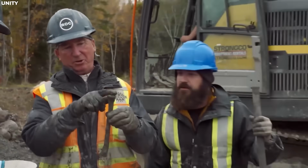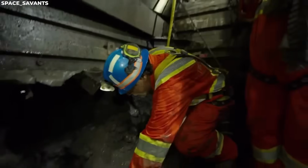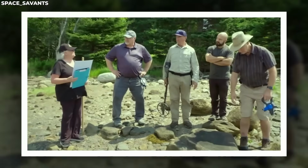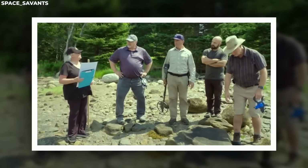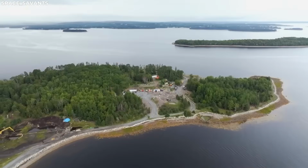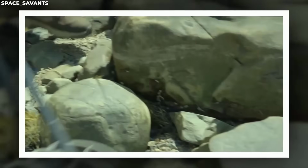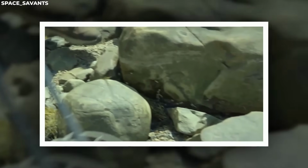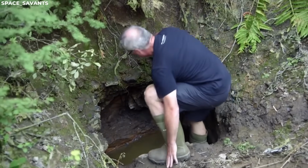When they lowered a camera into the hole, they said they saw images of wooden chests and even what looked like human remains. But those videos were never proven real. The borehole collapsed later, and they had to redig it all the way down to 181 feet. Even after that, they still didn't find the treasure.